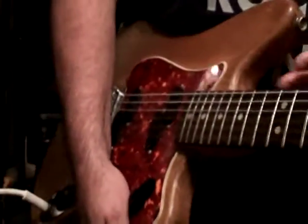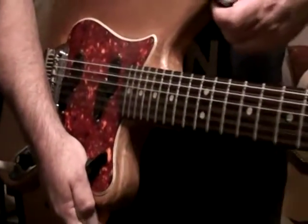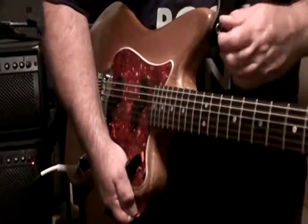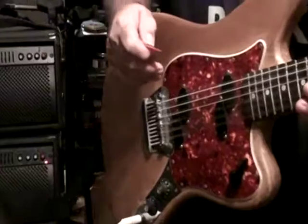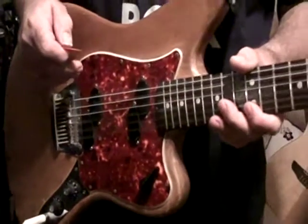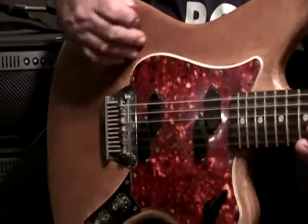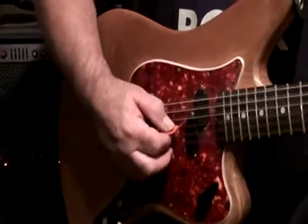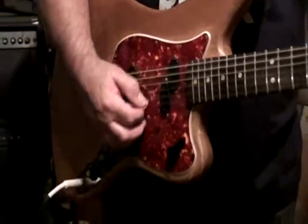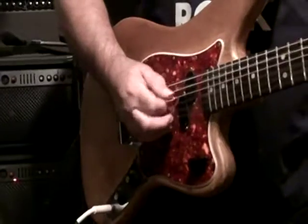If it was me and this was my guitar, I would probably lightly sand it with wet 600, let it dry, and then get a coat of natural nitro. I would put nitro on this, maybe about 9-10 coats of nitro, thin coats. And right, this is the neck.